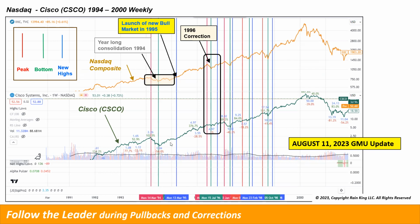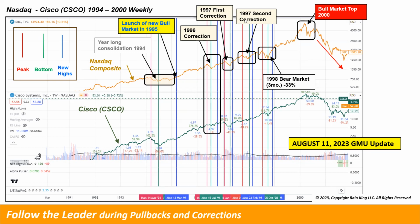When the market bottomed, what was Cisco doing? And when the market finally made a new high, how long did it take Cisco to make a new high? So that's the kind of comparison. And I'm going to get to the point of showing you all this and Cisco Systems in the 90s in a second. But the teaching moment is to line these things up, and we'll see what we can learn. And I did this for each of the corrections we had in the 90s. Here's the 96 correction. Here's the 97 correction, the 98 correction when we had a bear market, and eventually we had the bull top. So let's take this a little bit further.